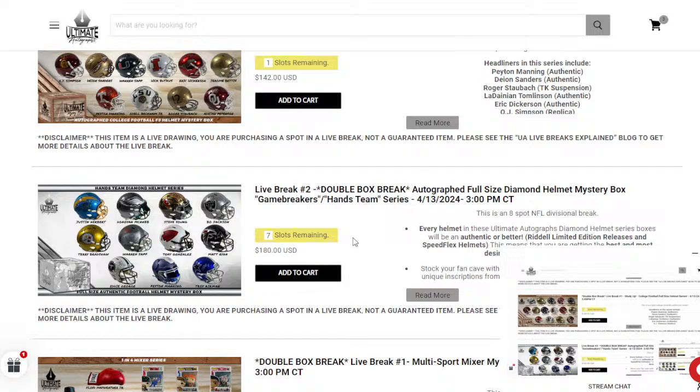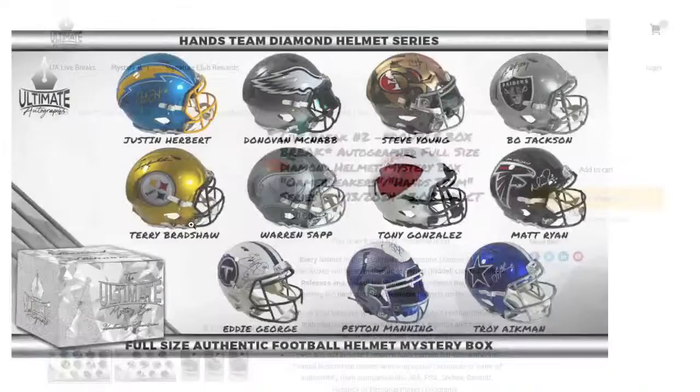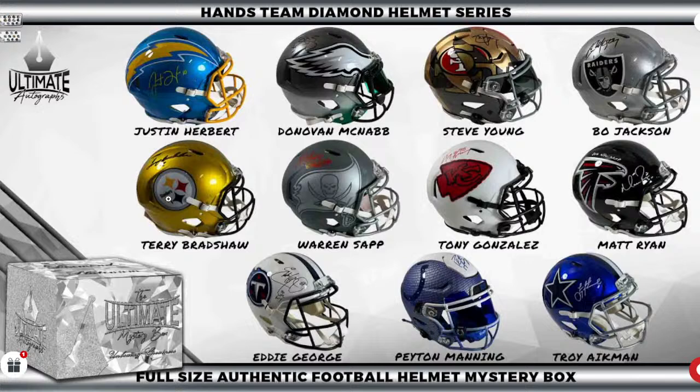Seven to go in this double box diamonds. We're looking for headliners like Terry Bradshaw, that Warren Sapp on the slate. This is the first time we've got him on a slate in the break room with that sick red ink on here. We got Tony Gonzalez we're looking for, Bo Jackson, Matt Ryan, Troy Aikman, and the cream of the crop.